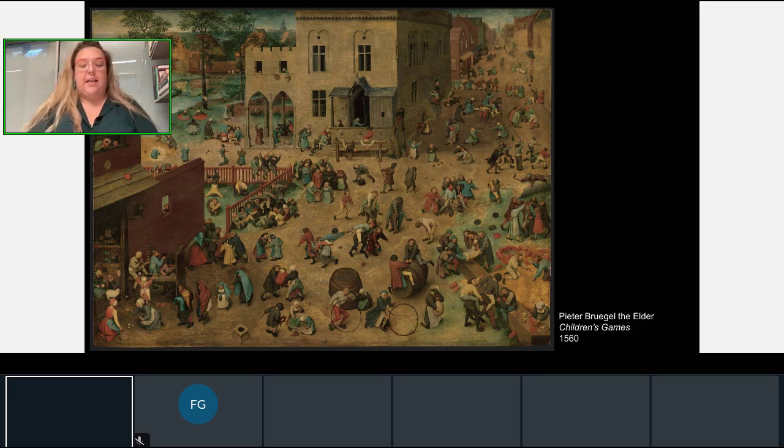Bruegel's painting suggests that gameplay, sport, and playing with toys, for example, were activities heavily associated with childhood. Representations of imitative activities throughout the scene, in which children take on the roles and identities of their adult counterparts, are encouraged through play to imagine their own relationship to adulthood.